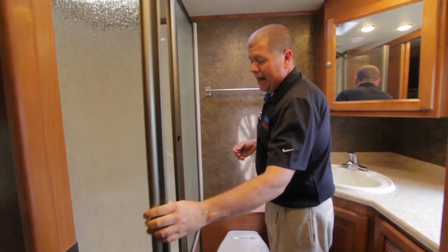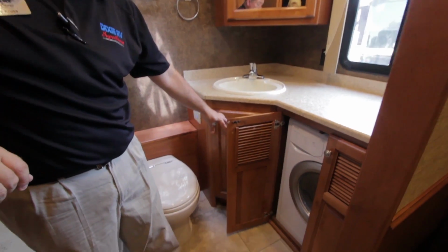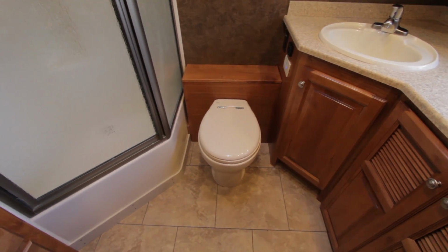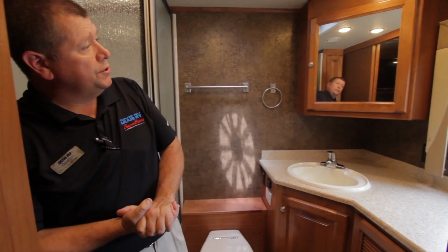Back here is our half bath. You have a very large shower here. You have a cover over the shower with an LED light. If we come around here, you have your all-in-one washer dryer and a large folding table along with your sink and your rear restroom facilities. This unit also comes equipped with 2 air conditioners and is just a wonderful, wonderful unit for you and your family.